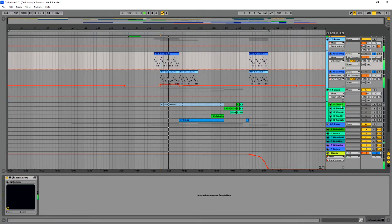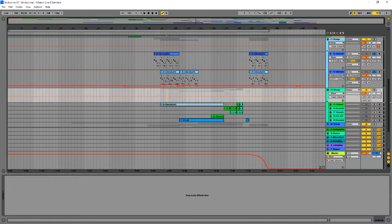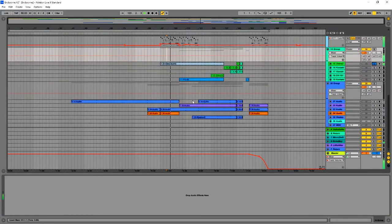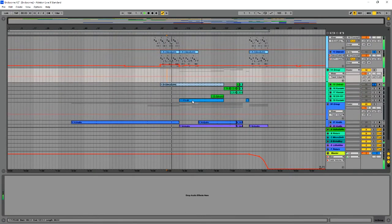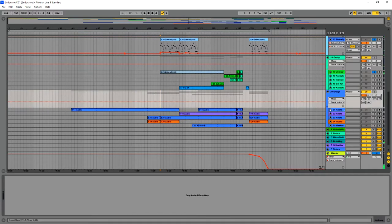Down here, I've got another Zebra patch, which is the exact same sound, but it fades in with some filtering and it's playing a different melody. So let's bring that in as well. And then we can also just bring in more stuff. We can bring in this bass, Ansonic TS-12 bass synth down here.